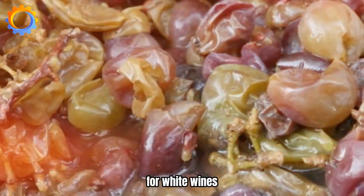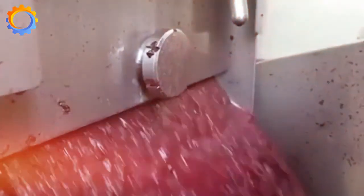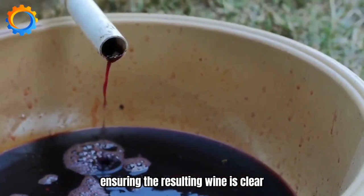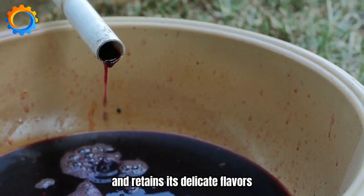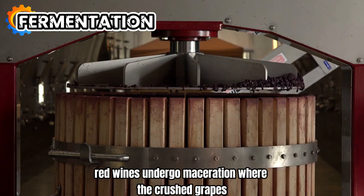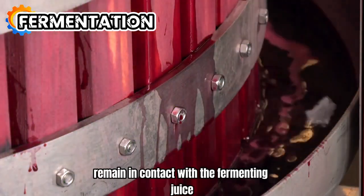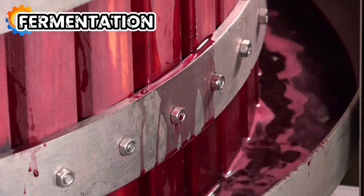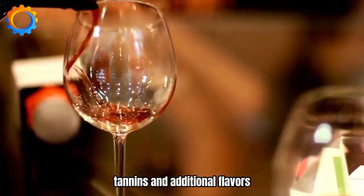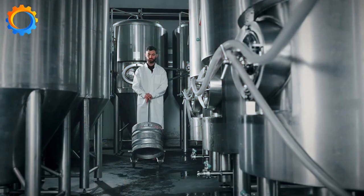For white wines, the grape skins are separated from the must before fermentation. This is done using filters or centrifuges, ensuring the resulting wine is clear and retains its delicate flavors. In contrast, red wines undergo maceration, where the crushed grapes, including skins, remain in contact with the fermenting juice. This process is essential for extracting color, tannins, and additional flavors, contributing to the wine's complexity and structure.